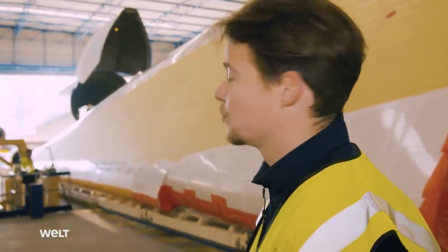Now the finished part has arrived in Toulouse and will be taken to the final assembly line of the A350.